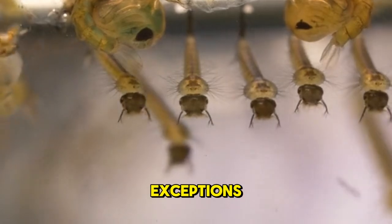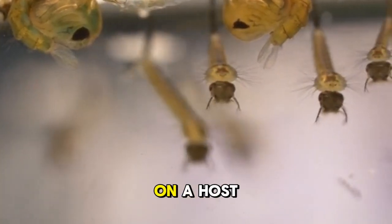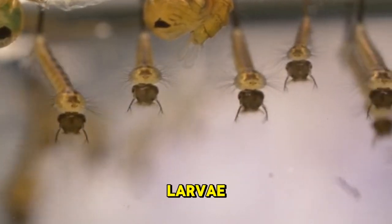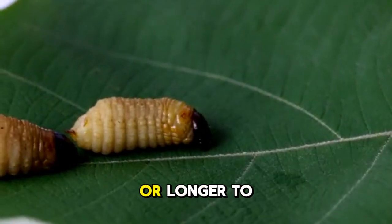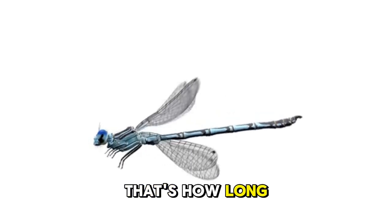Now, not all flies follow this exact life cycle. There are some exceptions. For instance, the botfly lays its eggs on a host animal, usually a mammal, and the eggs hatch into bot larvae. These larvae then migrate through the animal's body, where they grow and eventually emerge, taking a year or longer to complete their life cycle. And there you have it. That's how long it takes for a maggot to become an adult fly.